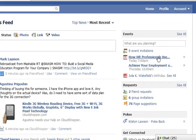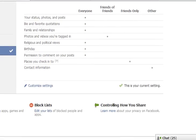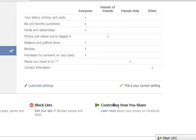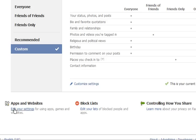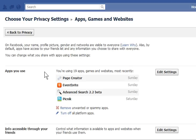We'll click that, and then down in the lower left-hand corner of the screen, as we go down, edit your settings under Apps and Websites. That's what I want you to click on. Click on that, and you'll get a list of some of the apps that you're using. And here's the most recent apps that you've used. And in fact, it tells me that I'm using 19 apps, games, and websites. So frankly, I really don't remember that I've connected or signed up with 19.